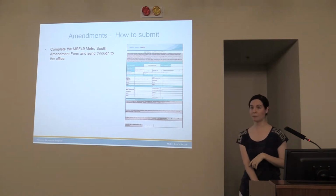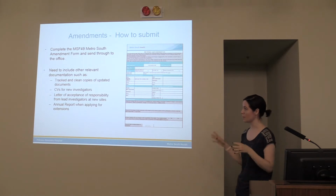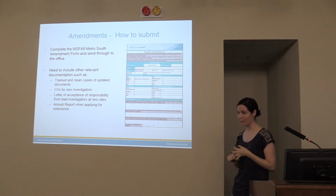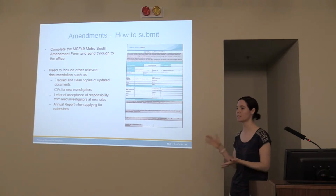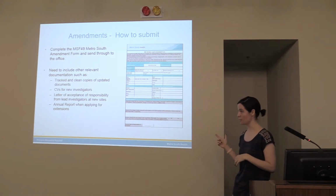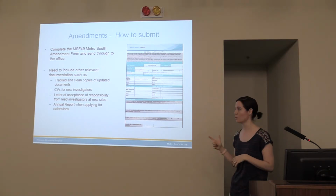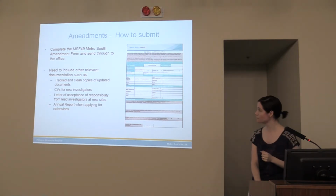This is what our lovely amendment form currently looks like. And so when you send it through, make sure it's got a tracked and a clean copy, so that way the tracked one is the one that the chair reviews, and the clean copy is the one that goes into your file. Send through CVs for new investigators. Make sure that if you're adding on a new site, like I said before, that there's a letter of acceptance of responsibility from the investigator at that site. And if you're applying for extensions, make sure you attach your annual report.